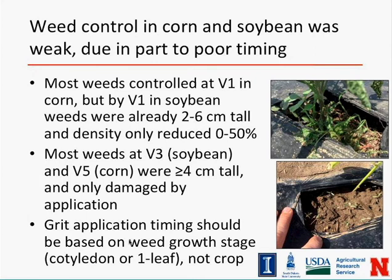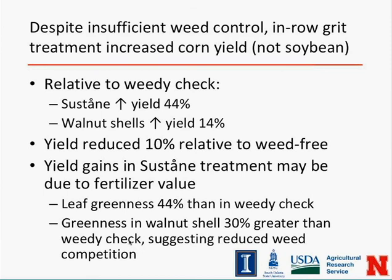But as you know, sometimes, depending on rainfall and soil temperature, the weeds can take off faster than the crop. And so those would be problematic situations in a corn-soybean type of system.